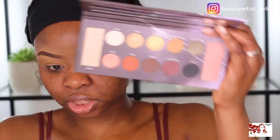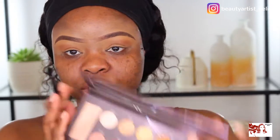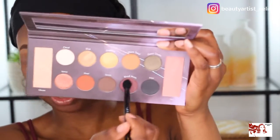So for the next shade, I'm going to be taking this shade right here, and I'm just going to apply that on my outer corner, outer V, and then blend it to my inner corner area, to my crease. I'm going to pack that color until I get my desired look. I'm going to be taking this ABH brush, and I'm going to be taking this shade called Blood Moon, this one right here.